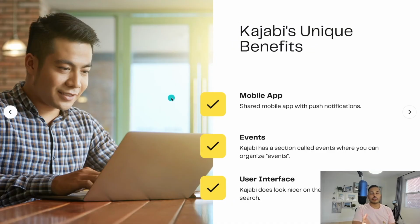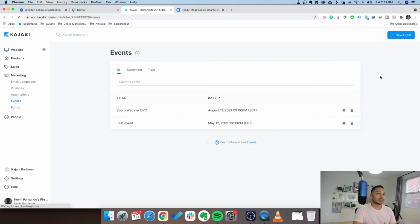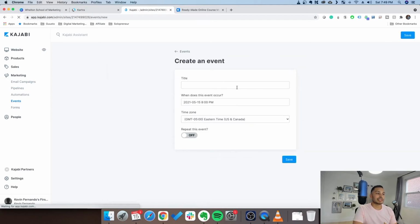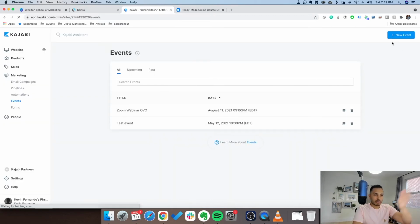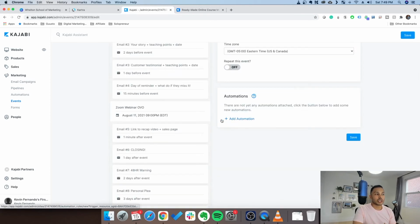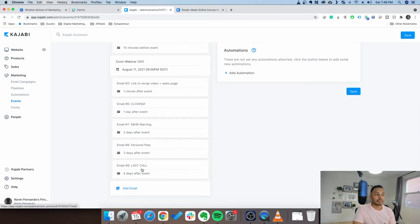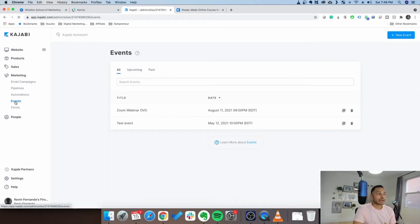Now, Kajabi also has this thing called events, which is sort of like a folder. What I mean by that is it's not really a revolutionary feature by any means, but you can run an event. An event is anything that's basically like a time-based thing. So basically, you can see here, you just create an event, and it creates something like this on May 12th. So maybe you're running a Zoom webinar on August 11th. From this event, you can then add a couple of automations, and you can link some emails. So it's not really doing anything, to be honest with you. It's just organizing these events.